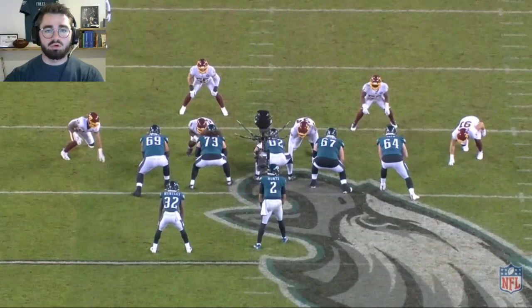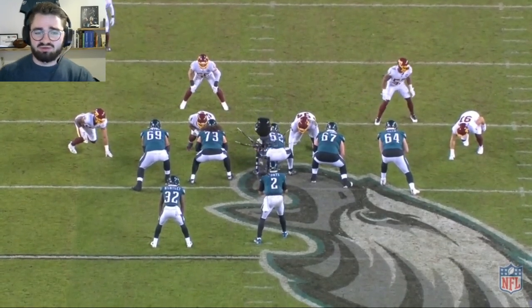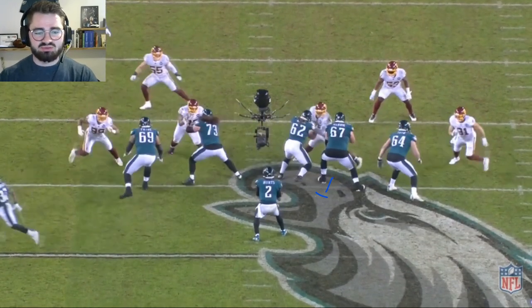Really good job. Quarterback keep here, setting up sort of like a draw. So you like to take a few steps back here as Herbig does.